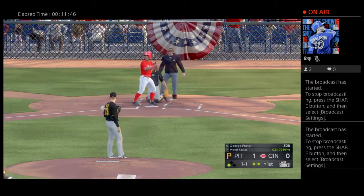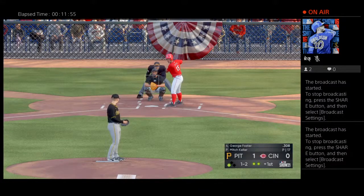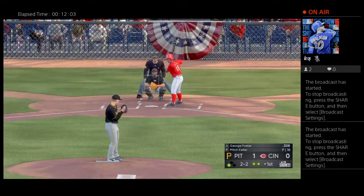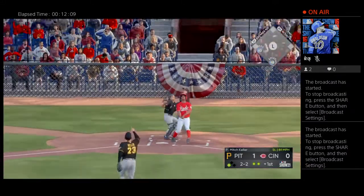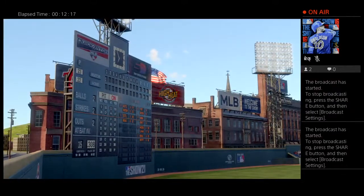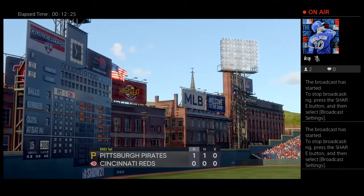One and 2 now as that one's fouled off. 1-2. Here it is. 2-2. Popped him up. Kendall is there. And that's the third out. So it's no runs, no base hits, no errors, and a runner left. Second inning upcoming here at Grand Ole Crosley Field. Pittsburgh leads this one 1-0.